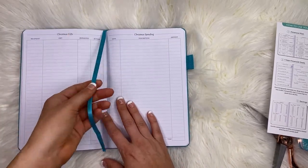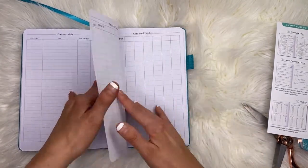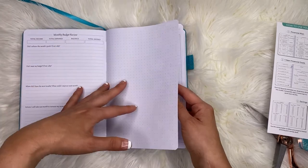I don't know if anyone knows this. I'm a minimalist. I 100% don't buy Christmas gifts for anybody, even my family, which when I first did that, they were like, what?